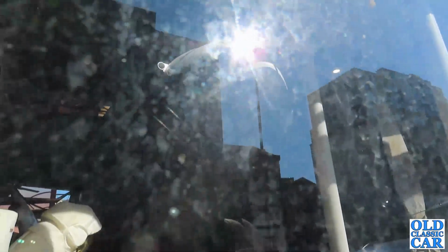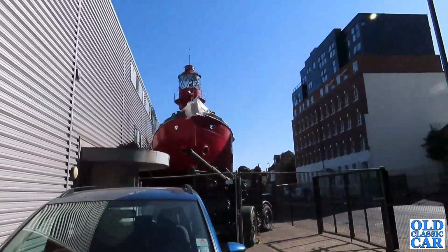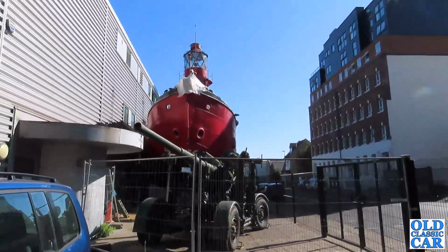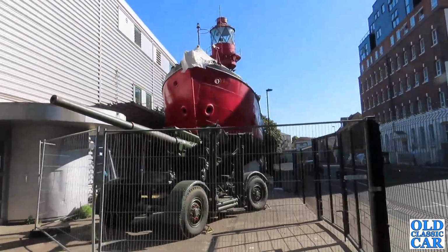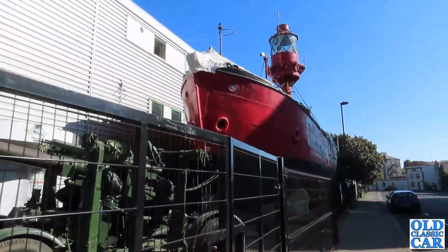And there is the main reason I came. You might not be able to see it, but it's the front of a Short Sandringham flying boat. A magnificent machine indeed, so I'm looking forward to seeing that. We've got about half an hour before the place opens, so we'll just hover around and then go inside and see what gems we can find in there. But for now, we'll just have a look at this old vessel from 1914.